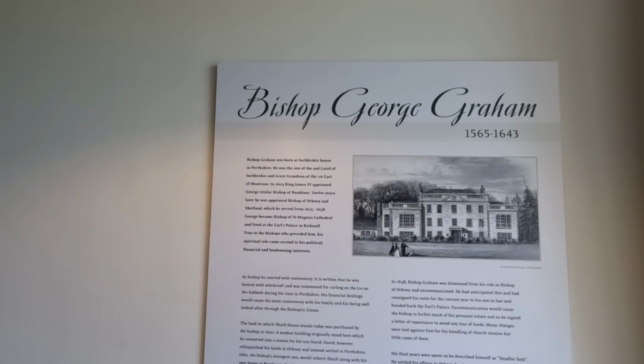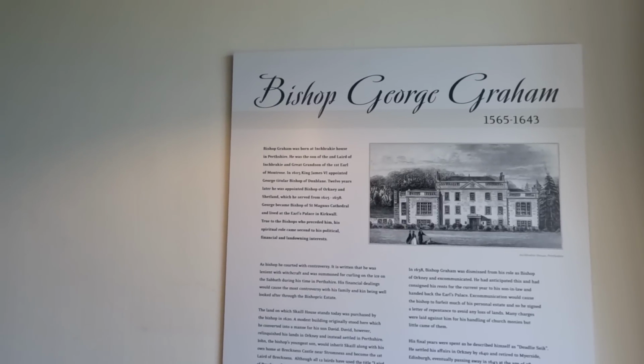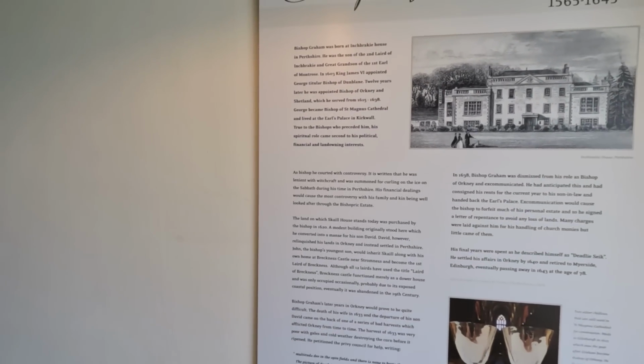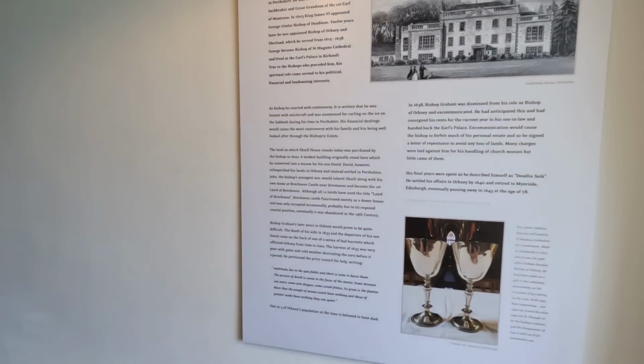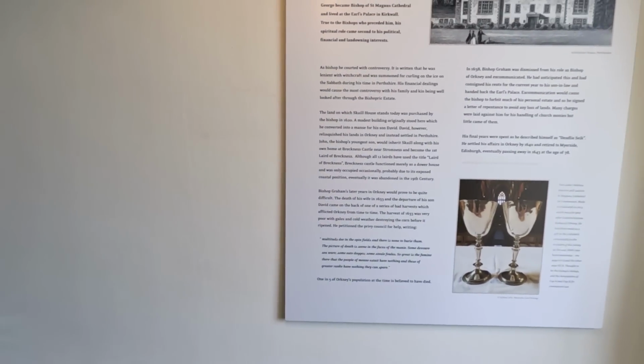He was appointed the Bishop of Orkney and Shetland, and served from 1615 to 1638. As a bishop, he courted controversy. He's written that he was lenient with witchcraft, and was summoned for curling on the ice on the Sabbath. Oh, he was a bit of a risky character, wasn't he?